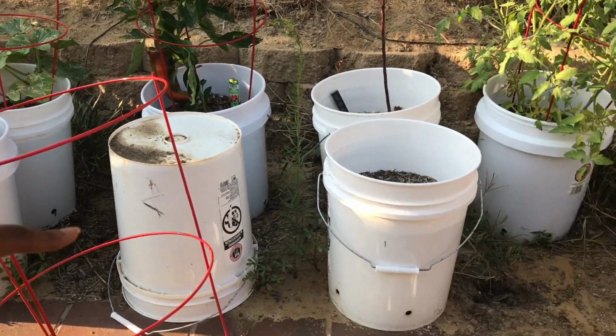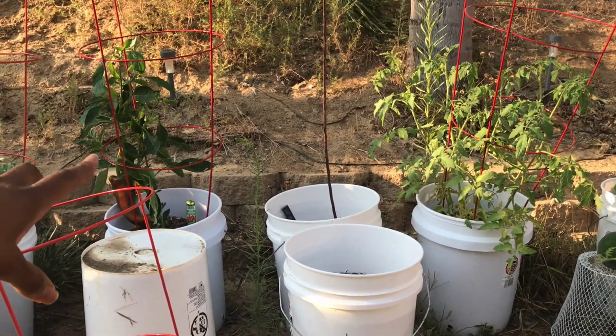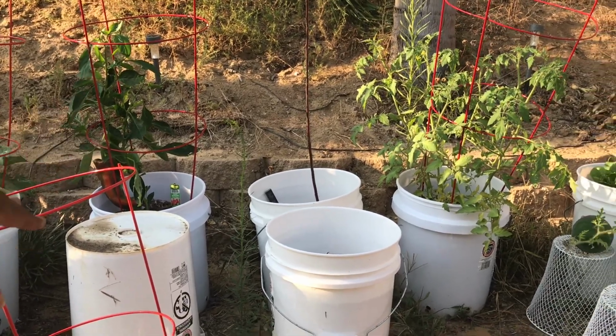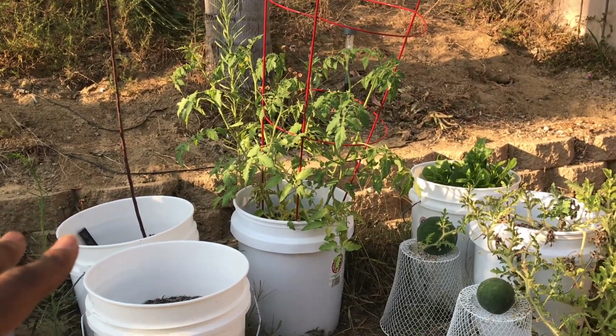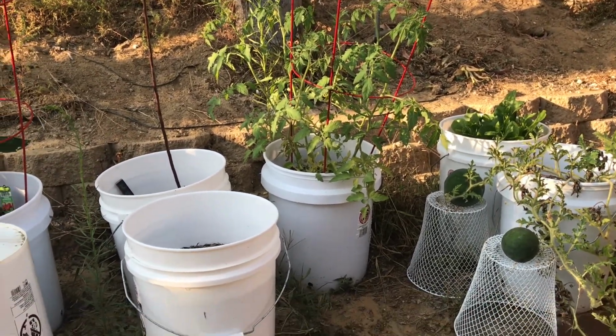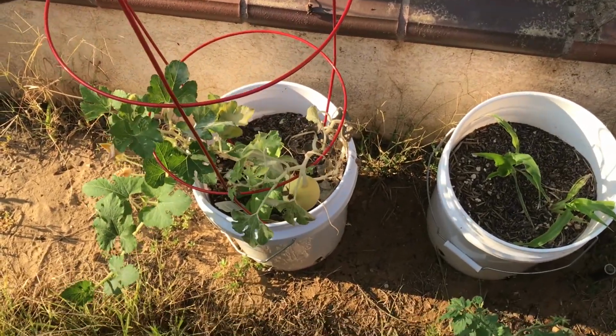And then I have 3 more buckets. The one in the back had runner beans, I think they were, and I've since removed those. And that is another cherry tomato plant, which is not yet producing, but I'm going to give that time. And down here I have a very sad looking spaghetti squash.